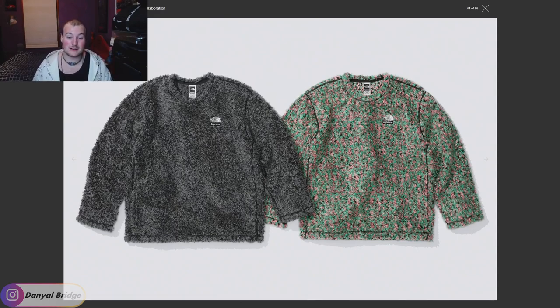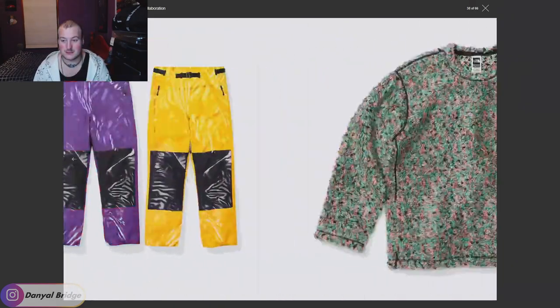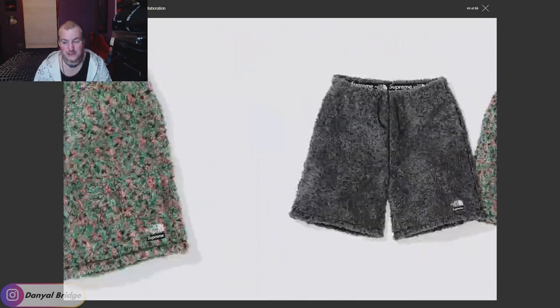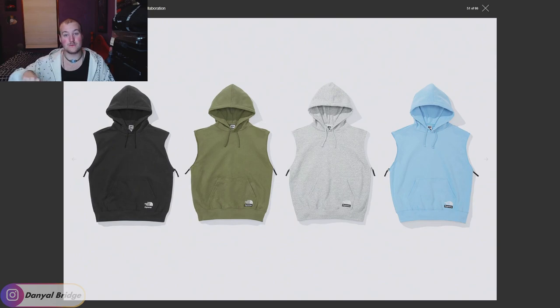But yeah, maybe you guys feel very differently. Maybe you really like this collab. Maybe you think it's a nice direction for Supreme to take with these North Face collabs. I'd love to hear your thoughts and opinions on the collab and if it's a yes or a no from you down in that comment section below.